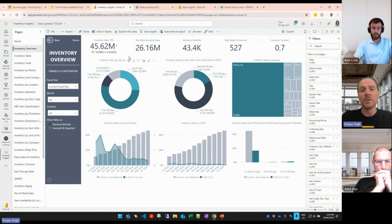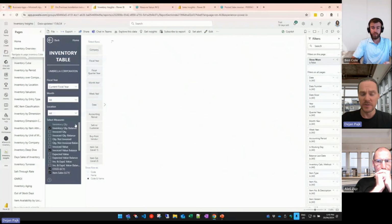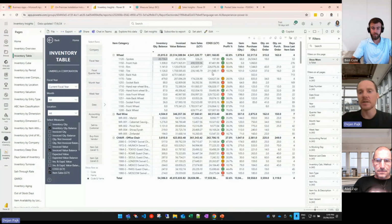So this inventory overview will just give you the high level inventory value over time comparing to turnover ratio, your inventory, let's say day sales of inventory turnover, all of that. But when you want to know more details, you can open inventory table or inventory cube, and you can simply add measures and visualize this in a way you want. Now, this report is giving us inventory value, quantity, right? Item sales, so the sales revenue, cost of goods sold, profit, how many items we sold, purchased, how many items we have on sales and purchase orders, days since last sale.